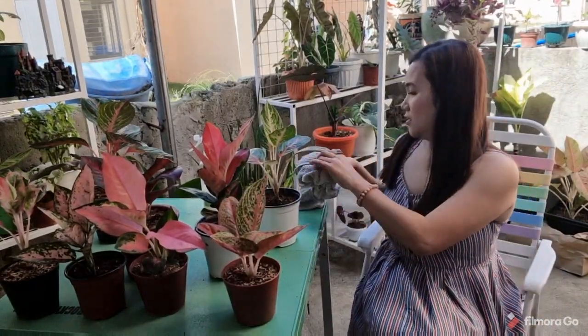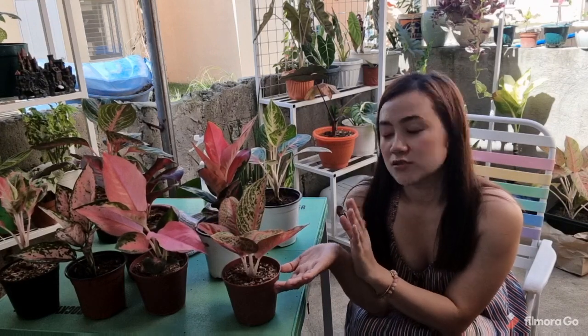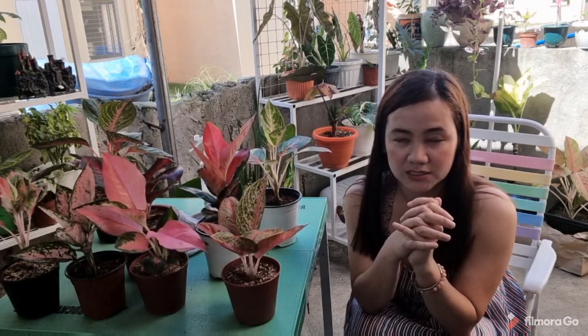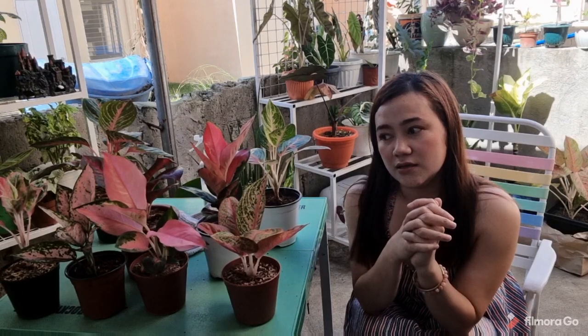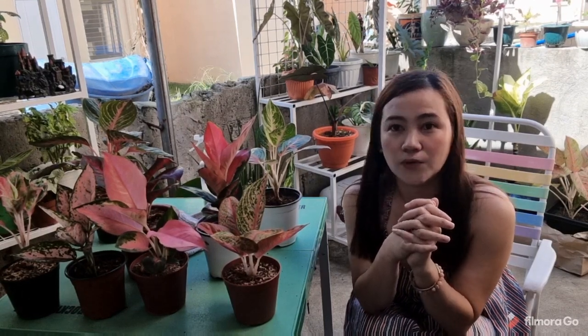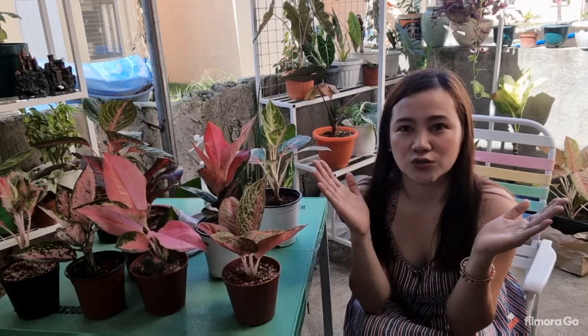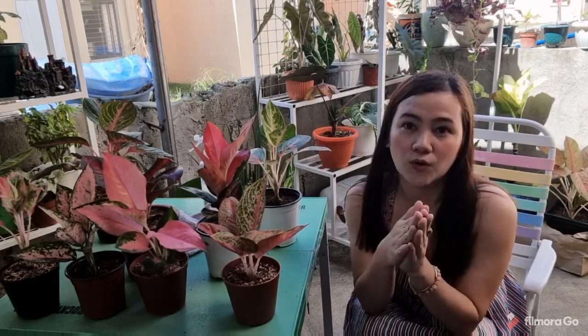My newest addition to my Aglaonema collection. So, maybe gagawa po ako ng ilang episode dun naman sa plant care tips sa Aglaonema. And I will also show you yung iba ko pang mga Aglaonema, yung buong collection ko ng Aglaonema, local and imported.